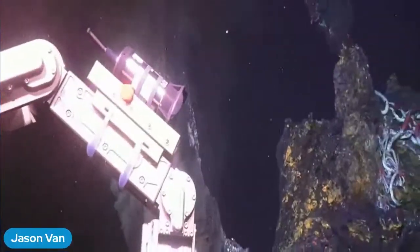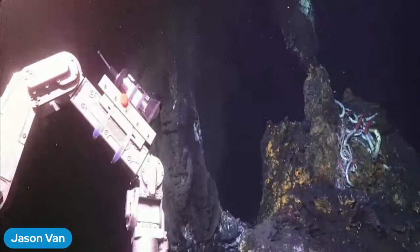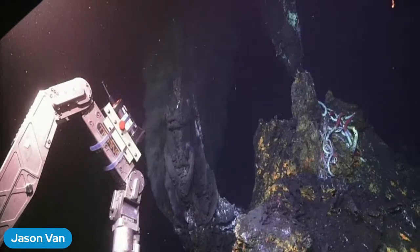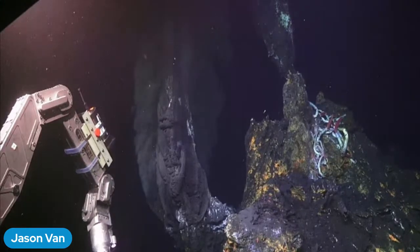Okay. And then as we're looking at the little video here, it looks like an instrument Jason's deploying right now. What are we looking at? What's the instrument? So you're looking at Jason's big mechanical arm at the moment. So one of the pilots is actually controlling the movement of that arm.